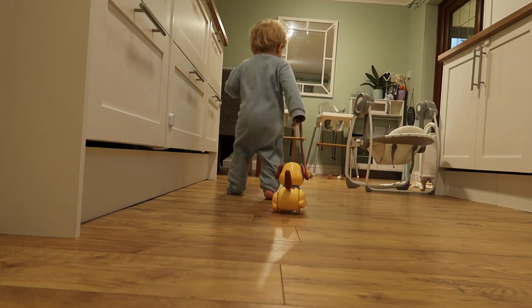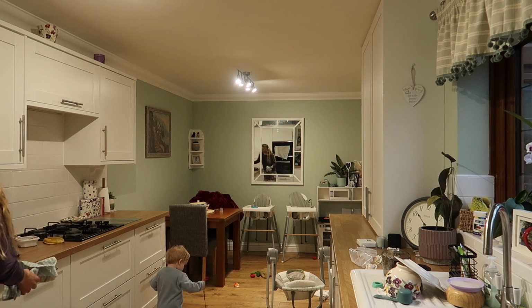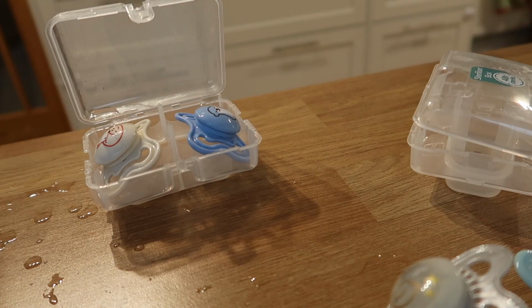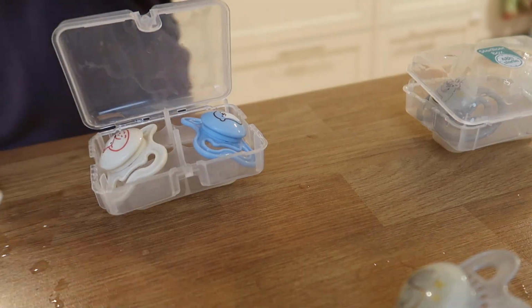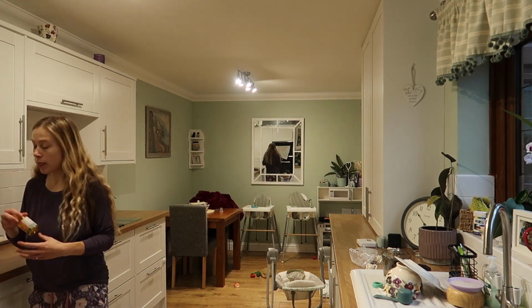As you can see, he's having a little play with his Snoopy dog toy pull along thing, so I will make a start on the dishes and just get the kitchen organised, wipe the high chairs down, get the dummies sterilised for the day, because there's lots of dummies usually just laying around in the mornings after yesterday in the evening. Just Dettol all the sides down if I get time.